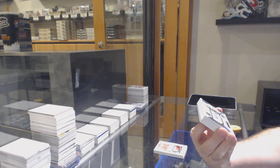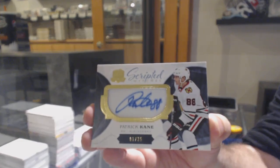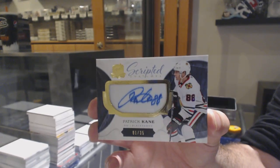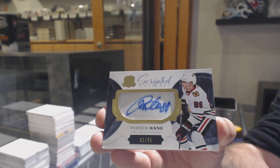Not Belfour, though. Scripted swatches, number to 35 for the Chicago Blackhawks, Patrick Kane. Scripted swatches, Patrick Kane. Nice.